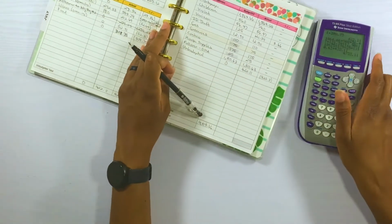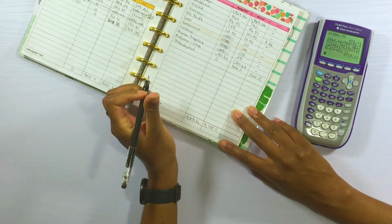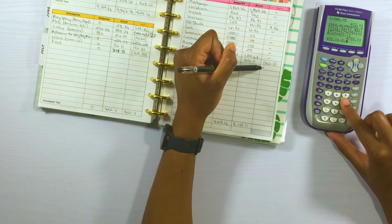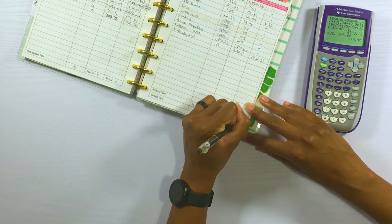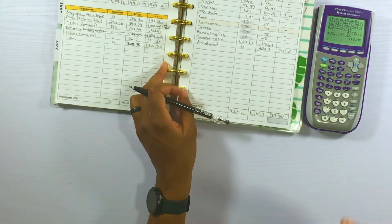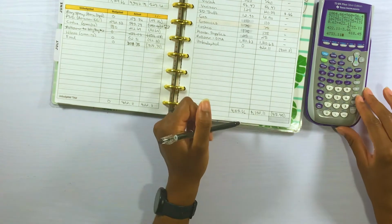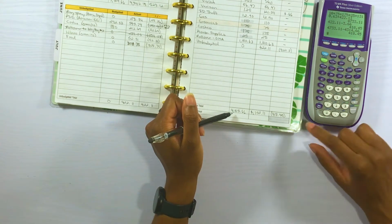Okay, so the expenses for this pay period came to $4,733.11. And we'll go ahead and add up the variances. Okay, so $418.45 is what we were over in total for this paycheck. So let me do my math really quick to make sure that this is right. Okay, so that is right.